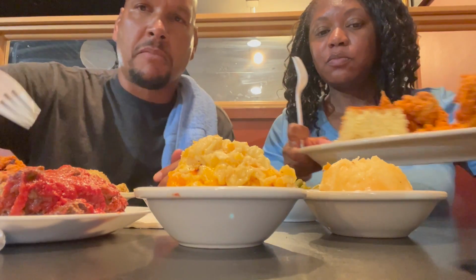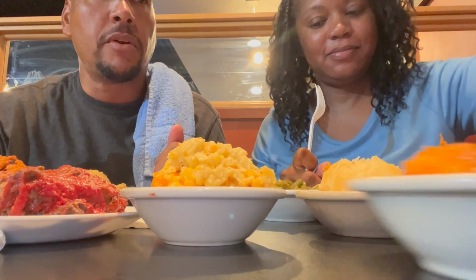I got fried chicken, dressing, macaroni and cheese, mashed potato gravy, mac and cheese. I got my meatloaf right here. Candied yams up in there. And for dessert, we went all out. What kind of custard is it? Buttermilk custard. We got chocolate cake, sweet potato pie, and peach cobbler.